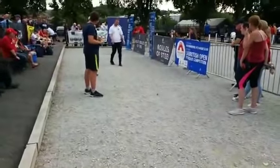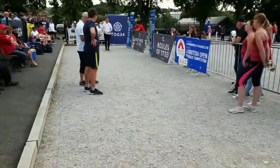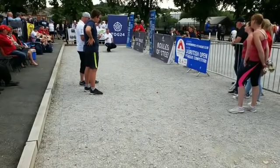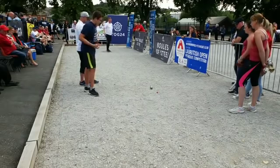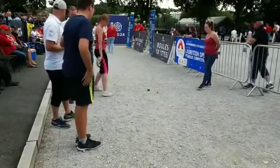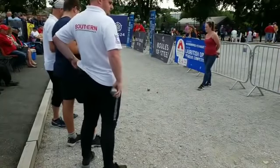Some great shooting in that end. Yeah, it's good to see the youngsters really hitting well. You know, it's fantastic. So 8-all now in the semi-final. Great first point from Callum. Bit of a lull from the boys in the previous few ends. Not the last one, of course, taking 3 points, but the ones before. Have they warmed back up?